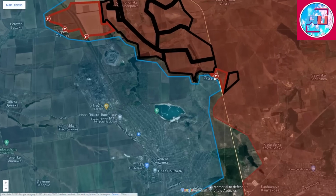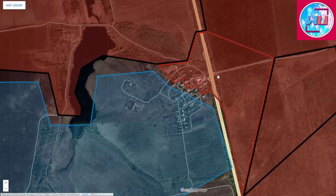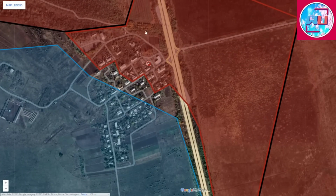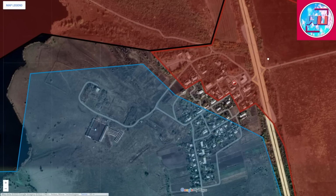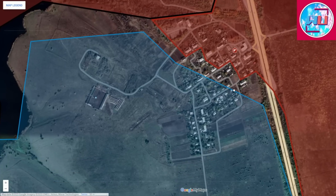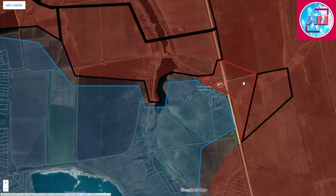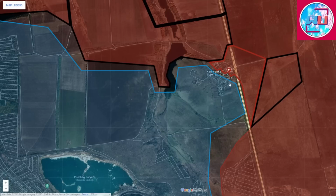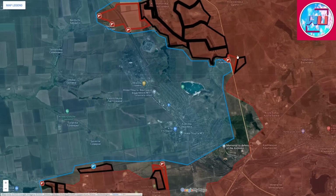Because we see here to the northeast of Avdiivka, in the direction of Kamyanka, the Russian forces are also attacking in this direction, where they've managed to capture the trench networks to the east of Kamyanka. This one was visible by the time the satellite image was taken, and we can see here they've managed to capture about half of the village, or at least a big portion of it, as they advanced in from the east. And with the takeover of the trenches here to the east of the village, it is now much easier for the Russian forces to take the rest of it. This leaves no villages to the east of Avdiivka in Ukrainian hands.